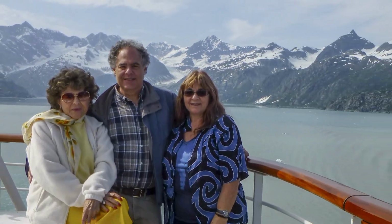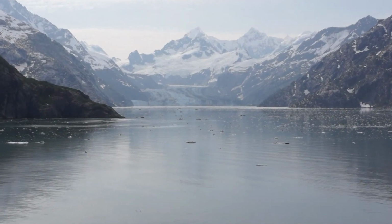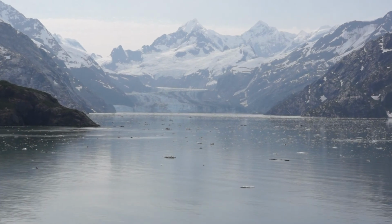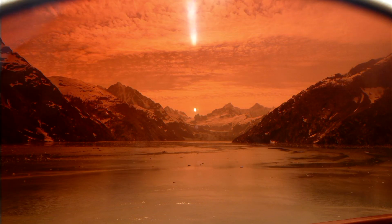After leaving Marjorie Glacier, we head toward Johns Hopkins Glacier, with its towering mountains in the background. Taking a cue from Mom, here's a view through her sunglasses.